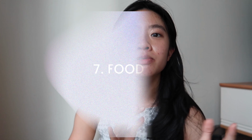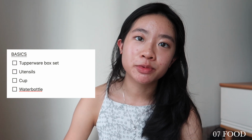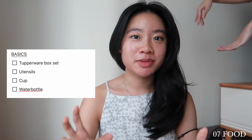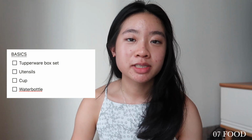Okay, and the very last topic we'll be doing is food-related items, what you need to bring. You can dabao food from the dining hall up to your room to eat. This was super common in the times where we had zoning, so staggered timings to eat, and if it wasn't your allocated timing for your faculty, you had to dabao food back up to your room. You will need a Tupperware box set, and if I'm not wrong, CAP will give it to you in 3 different sizes. So a big, then a medium, and a tiny small one that you can use for snacks and cereal. Then, of course, you got your utensils.